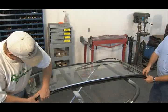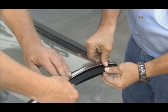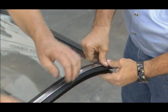Then we put the reveal molding in the rubber. Oh, it's got a little leg on it. Right. And that'll also hold the rubber to the glass. Okay. So when you move it, it's not going to flip out.